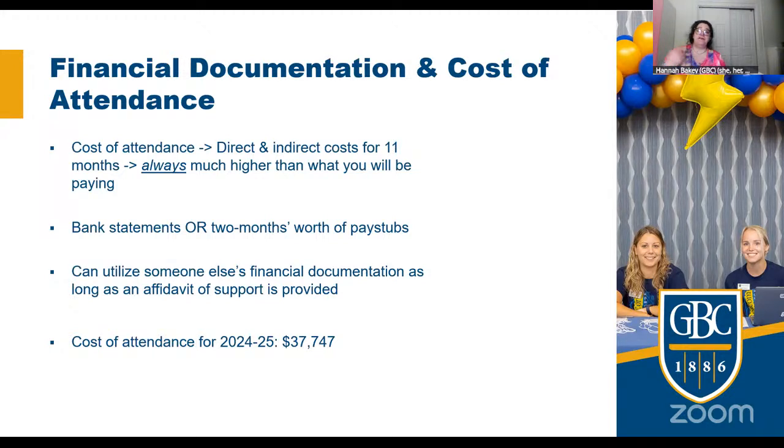Okay. I'll take a moment to speak about the cost of attendance just because I think it can be confusing. We talk about tuition fees and the rates, and then the cost of attendance is always going to be different than that. It's always going to be more money than what an institution is ever going to charge you. The government wants to know you can afford direct costs and indirect costs. So that's why if you're looking at our tuition rate and you're saying, wait a minute, 3,600 for 6 classes in a year, that doesn't come out to $37,000.